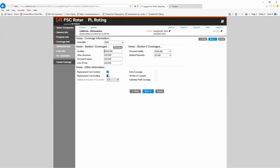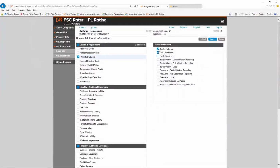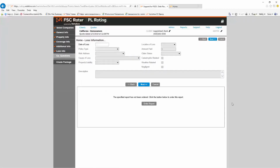Replacement cost on contents and dwelling. And then if I have an amount of insurance applied to those. Moving forward to the additional information. Here's where you're going to find a lot of those coverages that you're going to want to spend some time, go through, make sure you have everything selected that you want covered on this risk. Go all the way to the bottom. And based on your selection from the left-hand column, it may populate some selections on the right-hand. We're just going to add some basic protective devices and move forward on that quote.